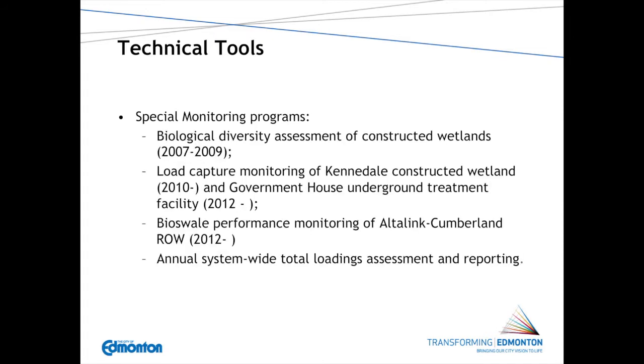Next one. And also, we do a lot of monitoring. Liliana, who's still in the room right now, her group is taking care of monitoring the performance of all of our stormwater management facilities. And currently, we are monitoring the recently completed Kennedale wetland. Although we don't have a lot of data to show you, the preliminary data really shows promising results for the efficiency of this wetland.